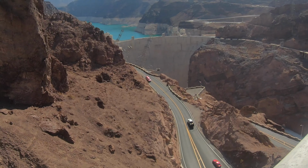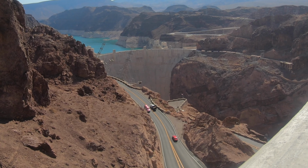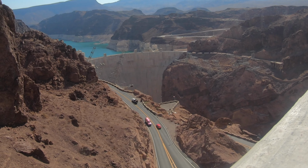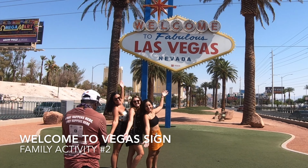There was some fear on the giant bridge, but we were able to see the Hoover Dam. And it was a 20-minute stop on the side of the highway before we hit Las Vegas. One of the things we've always wanted to do with our kid.